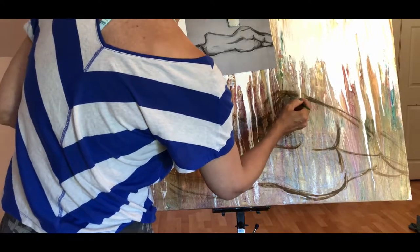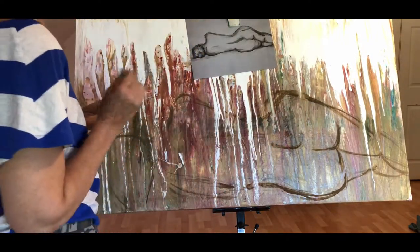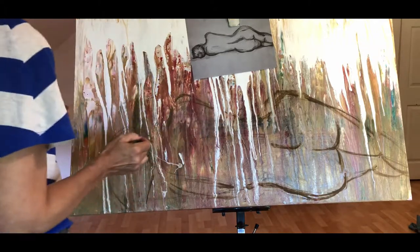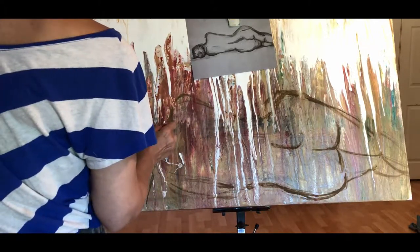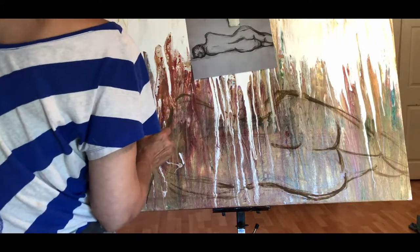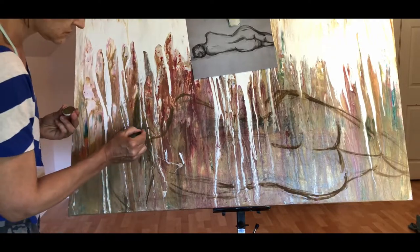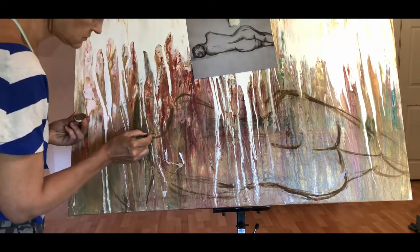Okay, so let's get to the task at hand. As I already hinted, this is a combination of two sort of painting techniques. One is a pour painting, you can see that's splatter running paint in the background, and I'm drawing on top.